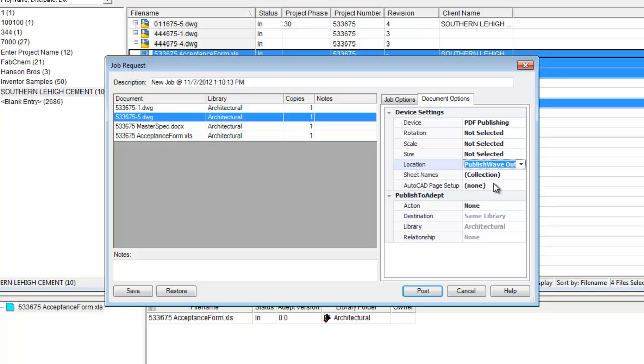Many of our customers use PublishWave as a single access point for all printing and publishing because it allows you to define publishing standards. You can set up your printing configurations for each document type or, for AutoCAD, define one or more page setups that correspond to various vendor or customer requirements or internal standards based on paper size.